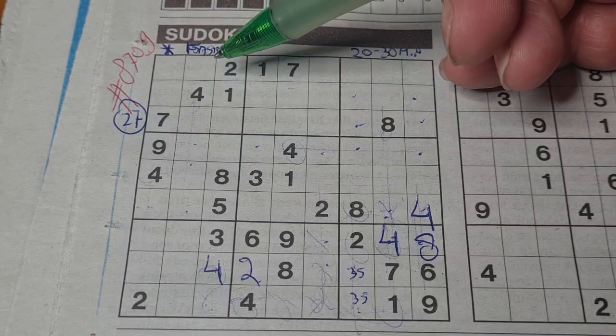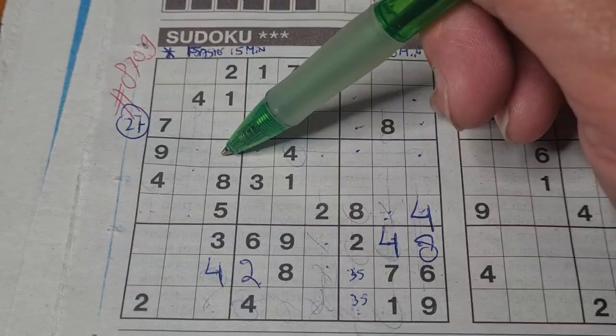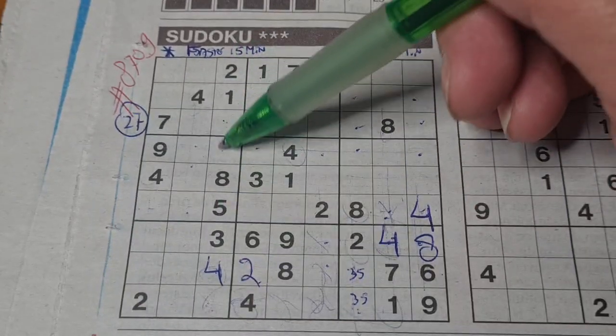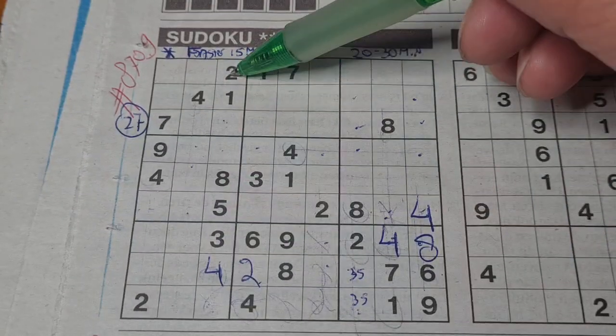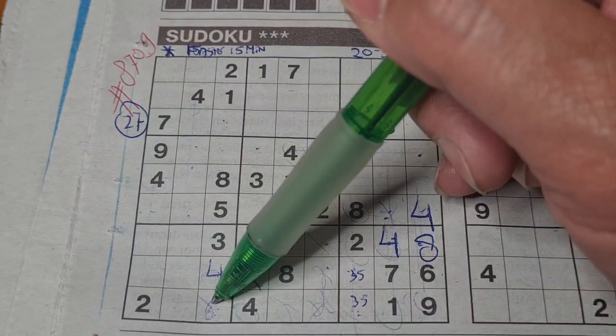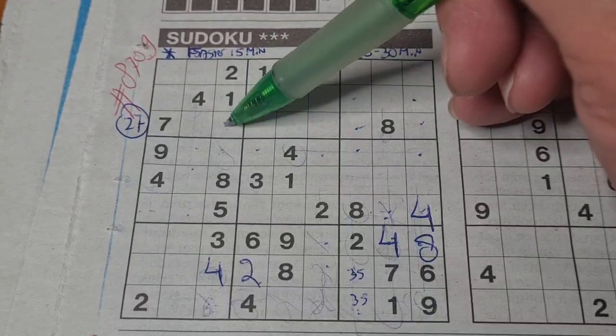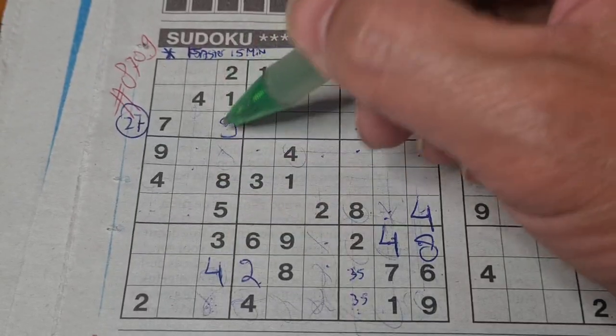Well. Let me think. 9. 3 missing numbers in the third column. One of the missing numbers in the third column is number 9. Here can be 9 because we have a 9 in this row. No 9 there. Here can be 9. We have a 9 in this big square, so no 9 there. Only place left for the 9 in the third column should be here.